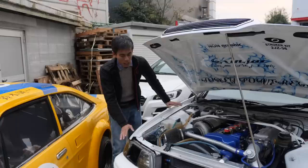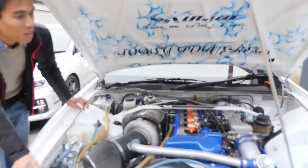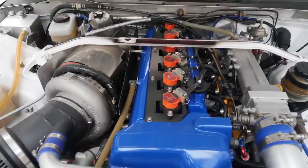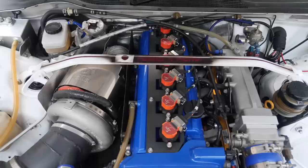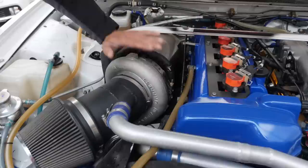And so here we have a Mark II Formula Drift demo car owned by the company. And like a lot of drift cars using the JZX chassis, it typically has a 1JZ or a 2JZ, but this is not your ordinary 2JZ engine. This is perhaps one of the biggest stroked 2JZ, up to 3.6 liter, as the number implies, developing 850 horsepower, obviously thanks to this huge snail-like truck-sized Garrett turbo. You want to see this one as well, maybe?